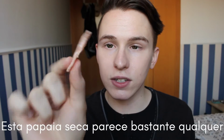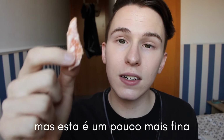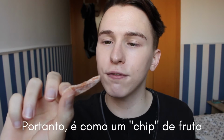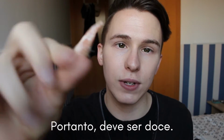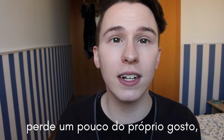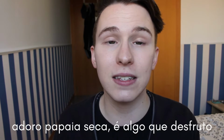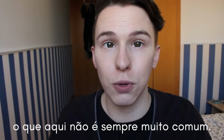So this dried papaya looks a lot like any of the dried fruits that you might get at a supermarket, but this is a little bit thinner and it's a little bit crispier too. So it's a little bit like a fruit chip, but it's also got compacted sugar on the outside, so it's quite sweet. So there's a lot of taste of just sugar coating. Because the papaya is cut so thin and has so much sugar on it, it loses a bit of its flavor, which is a little bit disappointing because I love dried papaya and it's something that I really enjoy when I see it in the supermarket, which here is not always the most common thing.